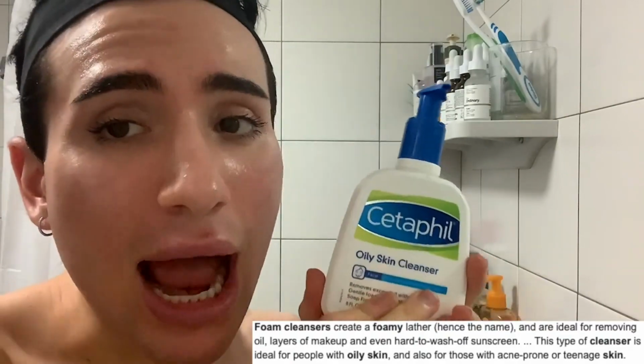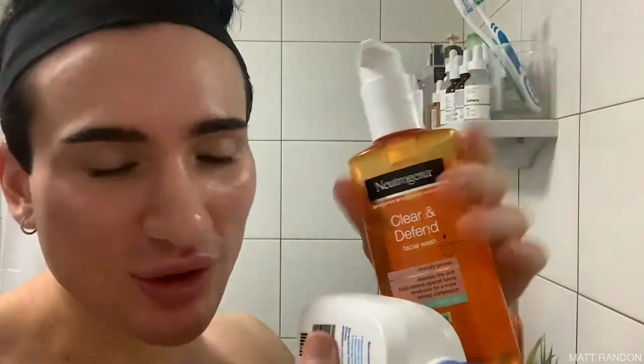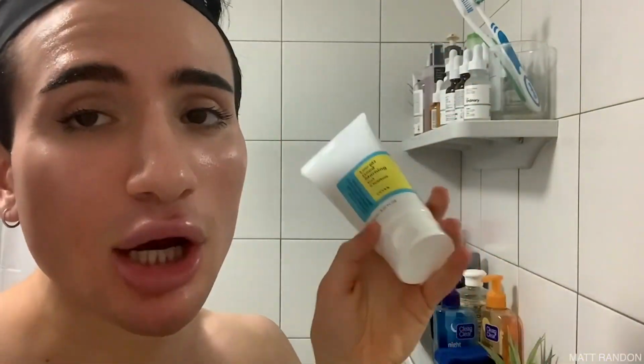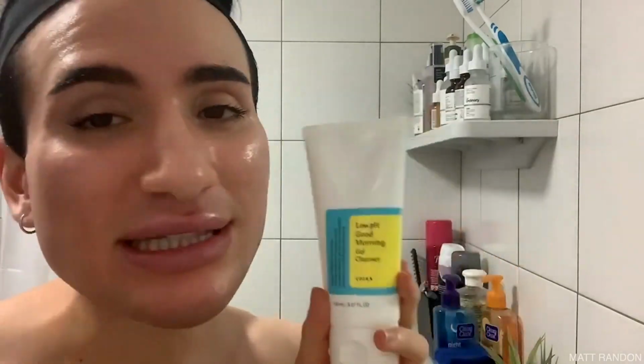For example, I'm loving this Cetaphil Oily Skin Cleanser. I'm also loving the Neutrogena Clear and Defend Facial Wash, which is also for oily skin, as well as a Korean one, which is the Low pH Good Morning Gel Cleanser. But even though it says good morning, girl, it doesn't matter. We can still use it at night. There is no reason why we couldn't be using any cleanser in the morning or at night. But this time, I'm going to be using the Neutrogena one for the sake of the video.